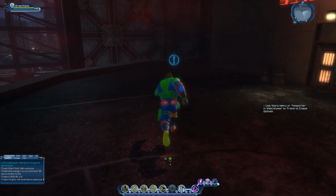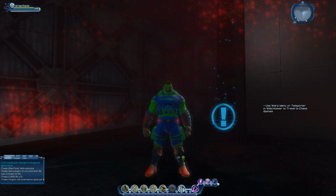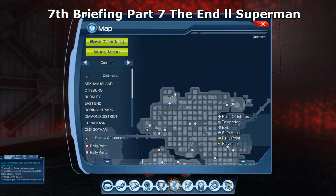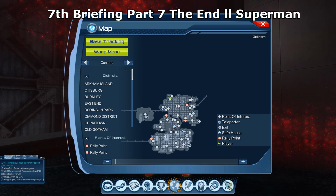It's a glowing symbol. And we're going to show you where it is on the map. So let's go ahead and open up the map. On the map, the briefing is located right over here. So let's zoom out. So here we have the whole map of Gotham.